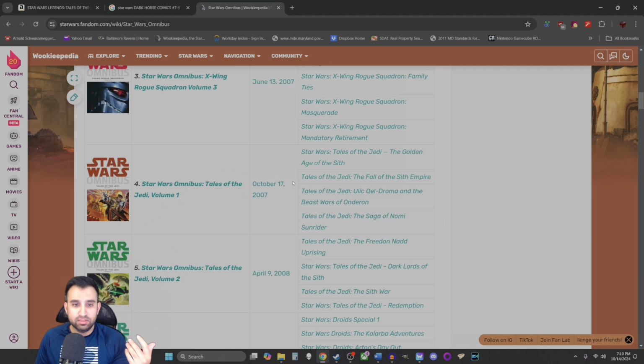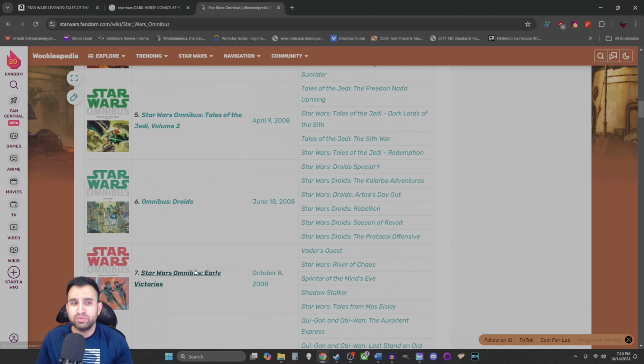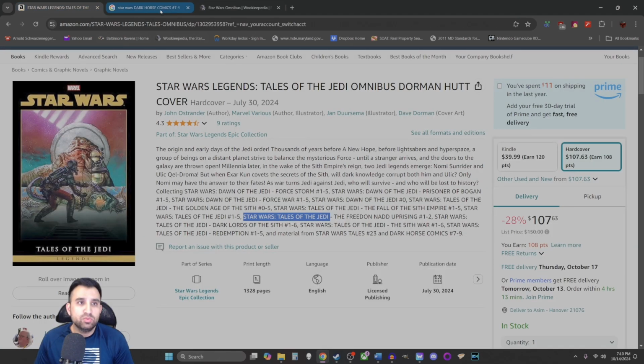And they collect Tales of the Jedi. They don't collect Dawn of the Jedi. They didn't actually have time to create an omnibus for the Dawn of the Jedi series. They only did the Tales of the Jedi series, as you can see here. So they did that, but they didn't collect everything. They collected part 1, and this is part 2. And then this one collects everything. These omnibuses collect everything in comparison.